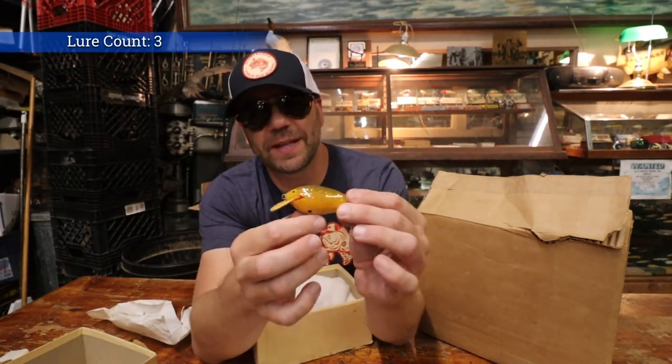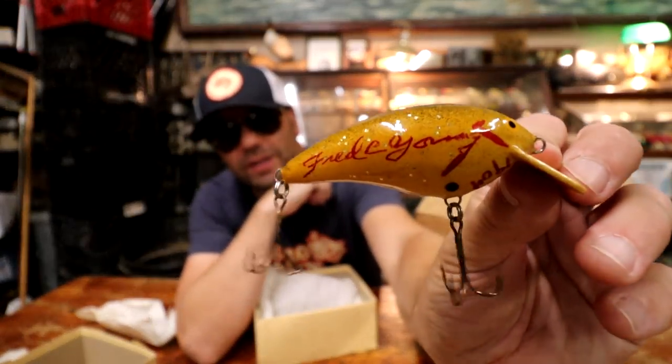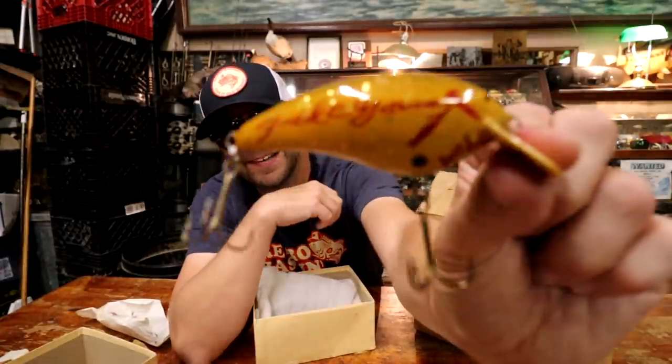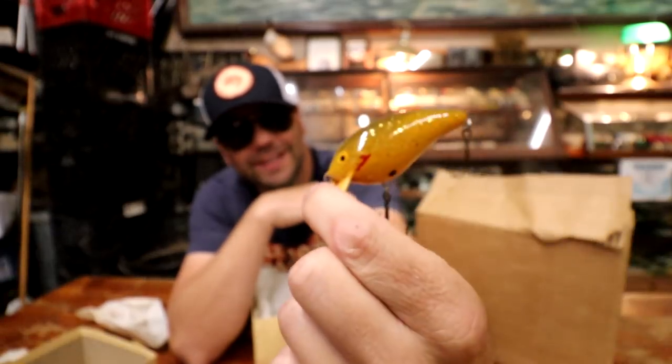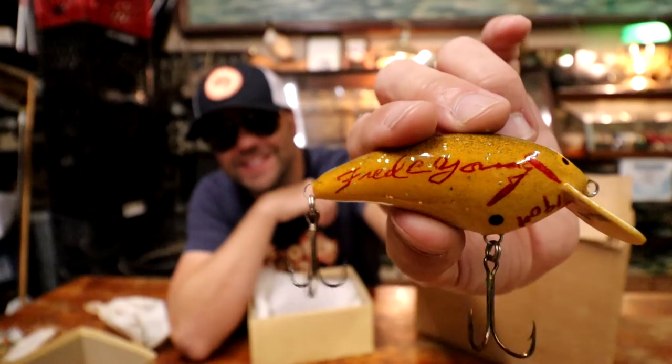Okay, so there's the first bait that we're looking at. That is a really good looking Big O. It says Fred C. Young, and the number on this thing is 1904. Oh, that's a good looking bait. So that is a really, really good looking Fred C. Young. Whew.